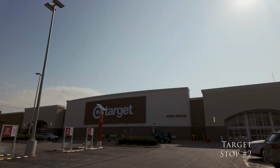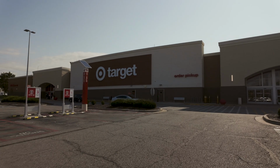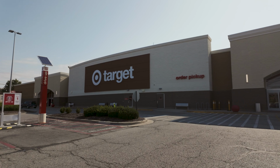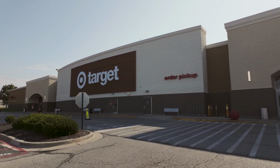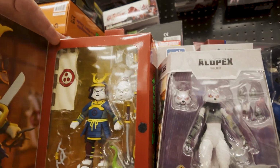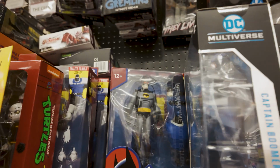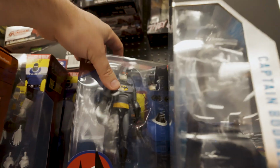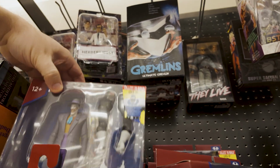All righty, we're heading into our next stop. Of course, Target. Hopefully we can find some of those superpowers. Wave 8, which has still not shown up in the Kansas City area at all. And then we got a little Huggy Yojimbo in the samurai outfit. And of course, those Batman animated series figures. These are all Batmans.